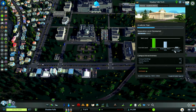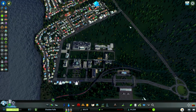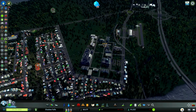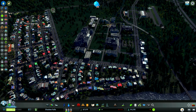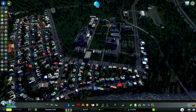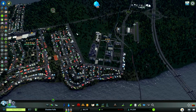The campus attractiveness was holding us back. I got over 1,000 students though. Lots of academic work, so they're really going hard. I left enough space over here to add on to it, but I think this kind of serves my needs. I put in this little neighborhood here, which is for all the professors and any of the off-campus student housing and just the usual things you would see that would build up around a college campus. I may put some more housing in here at some point to fill in that area.